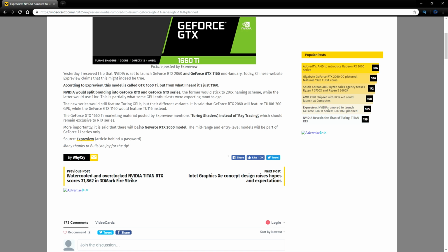However, there's going to be no GeForce RTX 2050 models, unfortunately. However, this can all change. Like I said, with any rumours, please do take it with a pinch of salt, as we never know what's going to happen. So the 1160, if it does come out, it's going to have Turing shaders, it's going to be based on GDDR6 instead of GDDR5X, and it's going to have DirectX 12.